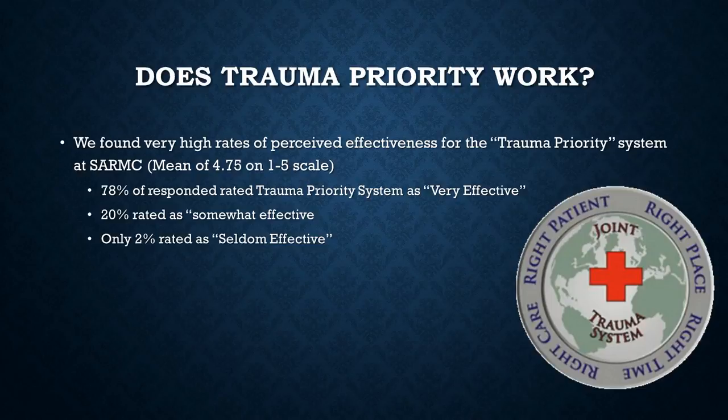And 78% of them reported it as very effective. They're very happy with it. 20% reported it as somewhat effective, and only 2% reported it as seldom effective, and nobody reported it as not effective at all. So that's a pretty good endorsement of that type of process.